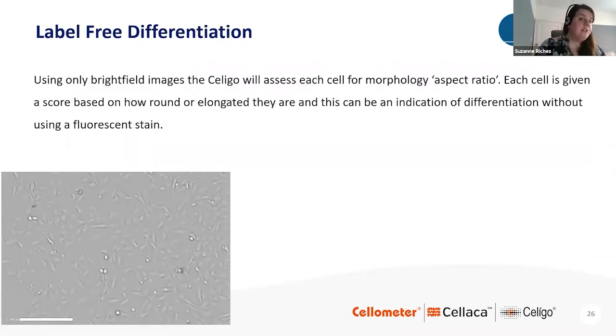What it can also do, because of the really nice bright field images that you can get, is allow you to look at the morphology or the aspect ratio for each cell within that well with no stain at all. So these are live cells, and the Celigo gives each cell a score based on how round or how elongated those cells are. And this can be an indication of differentiation without using a fluorescent stain. Obviously, it's not as accurate as when you do use a fluorescent stain, but it can give you that indication.